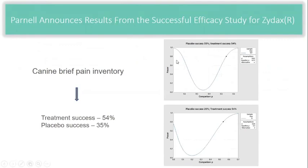So the power of this study, I want the power of a study to be 80%. What this shows is that with the placebo success of 35 and the treatment success of 54, I need 107 animals to show a statistical difference between them.